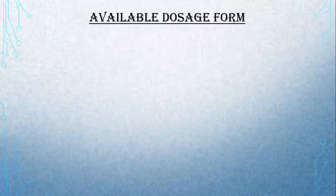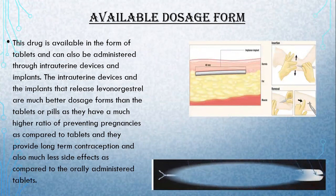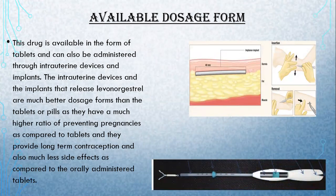This drug can be present in different dosage forms. This drug is available in the form of tablets or pills and can also be administered through intrauterine devices and implants, obviously. The intrauterine devices and the implants that release levonorgestrel are much better dosage forms. Why? Because these devices or implants have much lesser side effects as compared to the orally administered tablets. Also, they provide long-term contraception and they also have a much higher ratio of preventing pregnancies.